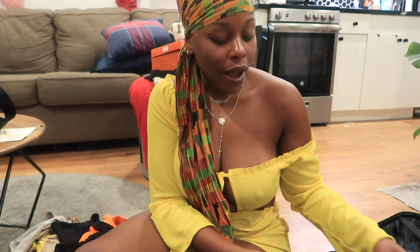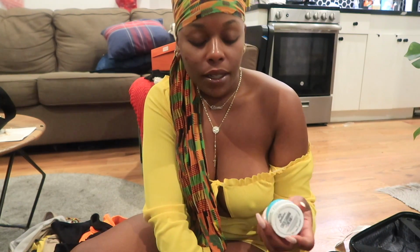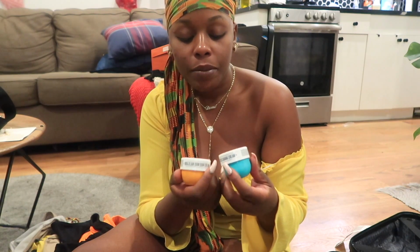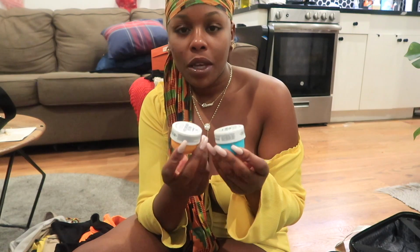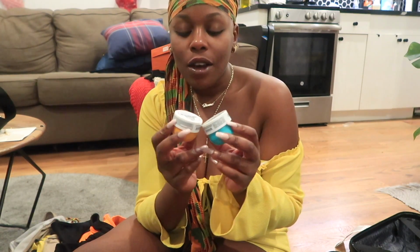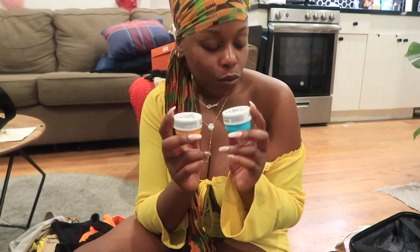I am going to bring my Murad kit and everything like that. Now I did get this from Sephora as a birthday gift. You guys already saw this in the Brazilian bum cream. So I am going to bring these two with me. They're very nice and moisturizing. They also smell really, really good, by the way. So I'm going to bring these as well with me.